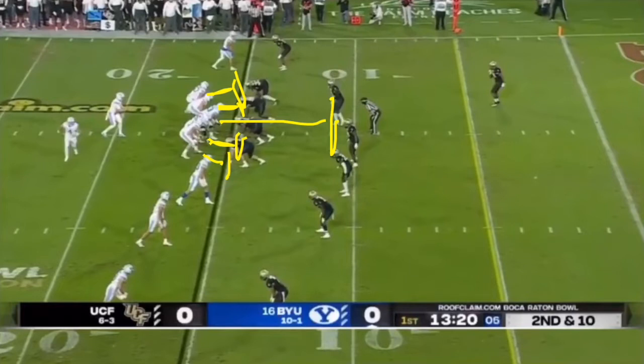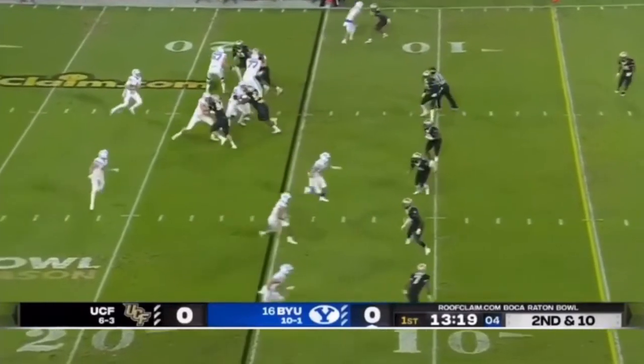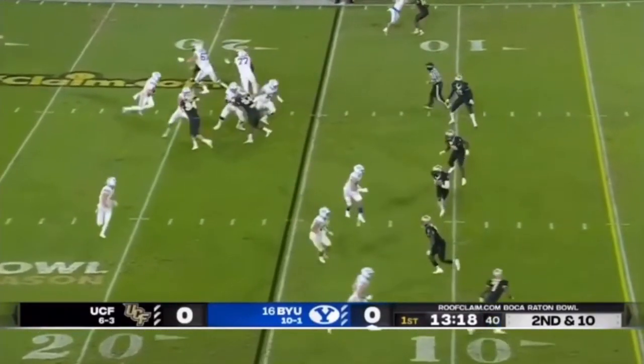So with that said, what we're basically going to see here is Zach Wilson drop back, pretend to throw the ball here, and then you can see all the receivers go out, and now they're going to block here. Okay, that's what's going to happen.